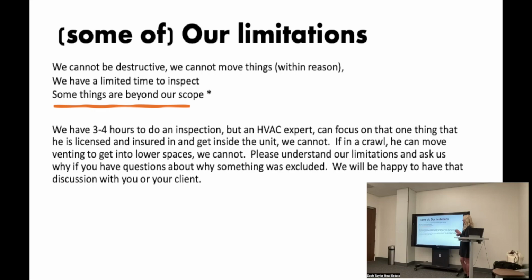He can tell the amount of Freon it has inside it, and if it can be replaced, because some of that stuff is not available anymore. So we can't do all that. If they're concerned about that, it's a good idea to get that. You can get your own, obviously.